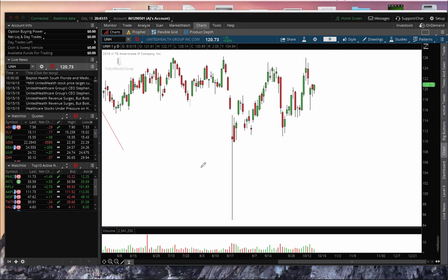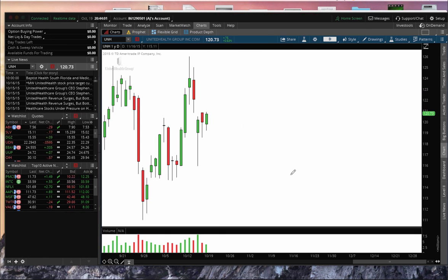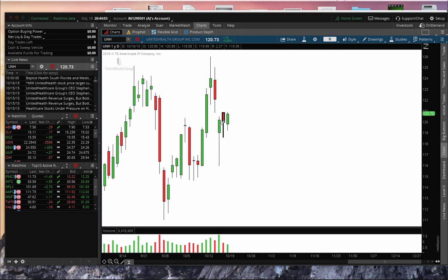UNH has this long candle, which is a hammer pattern. And let me define that for you if you're not familiar with hammer patterns. A candle that has a long shadow that's 2 to 2.5 times longer than the body. That's the key. The shadow has to be 2 to 2.5 times longer than the body.